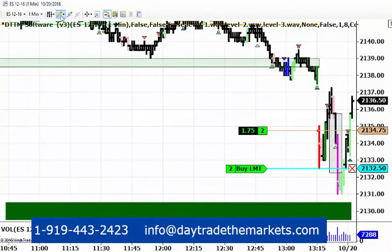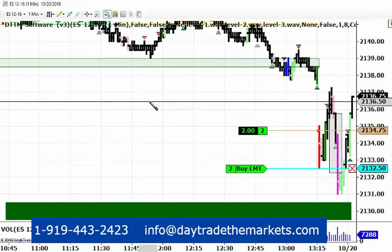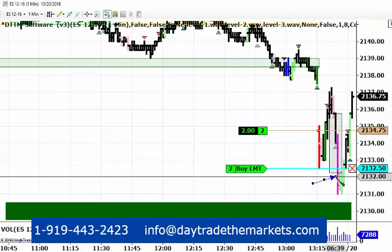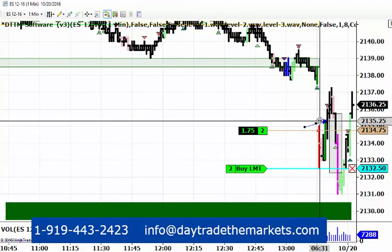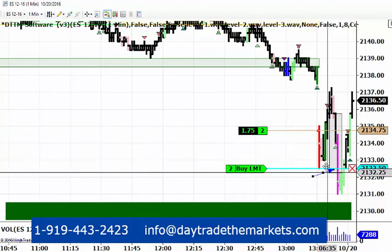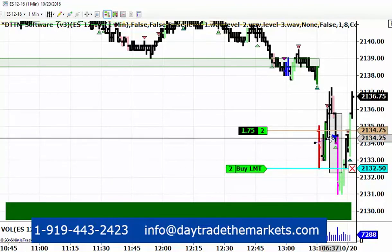Actually, it's sort of a combination, because we've got a magenta bar, which is our strongest selling bar, and we've also got within that bar a formation called a high velocity move. So we not only had good speed as the market came down here, but good aggression as well.